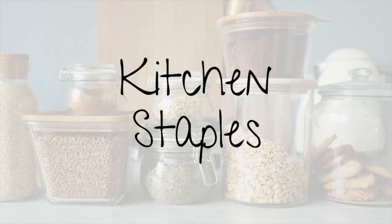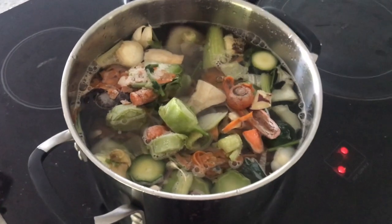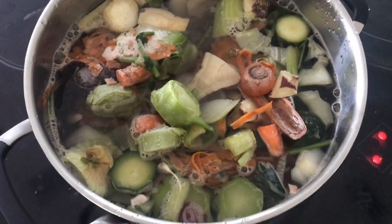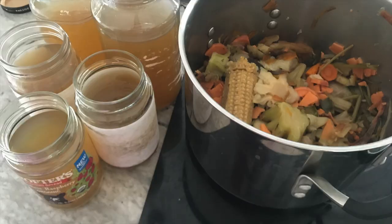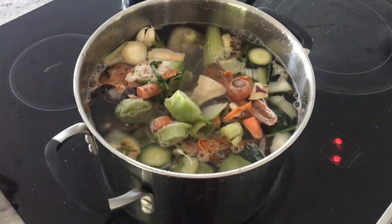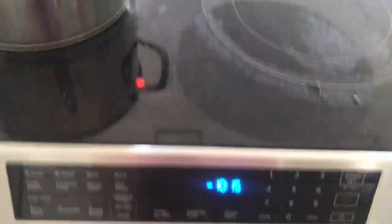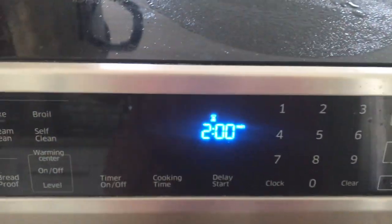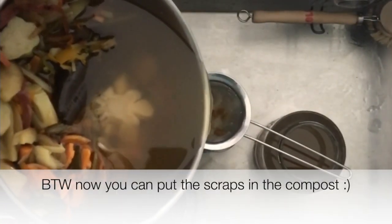Onto kitchen staples. My favorite one is veggie stock using veggie scraps. And if you haven't seen this, it is a game changer. Basically, instead of throwing out or putting your veggie scraps in the compost, you use them to make your own veggie stock. So I go keeping them in the freezer, that way they stay good for longer. And then once I have a good amount, I go ahead and simmer that in a pot on the stove for about 2 hours until it gets nice and thick and flavorful. You can add salt if you'd like to.